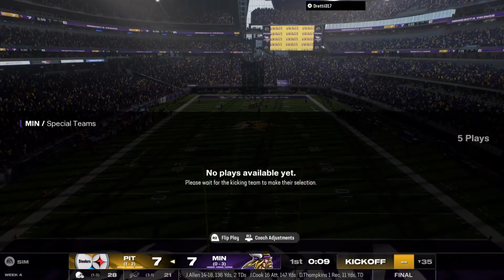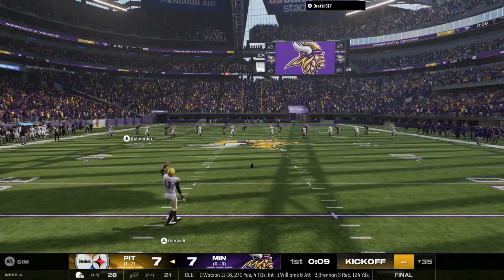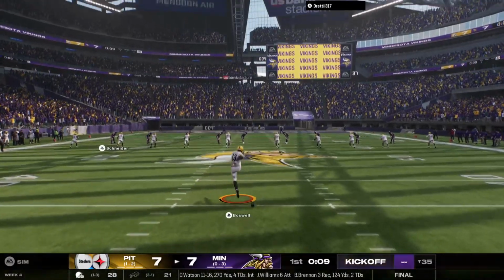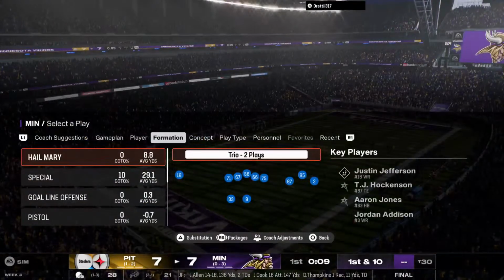That one right down the middle. And the Steelers tie this game 7-7. Now Boswell on to send this away. And that one bounces through the end zone for a touchback.